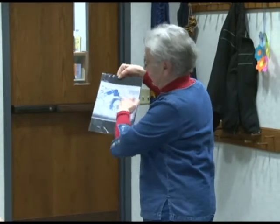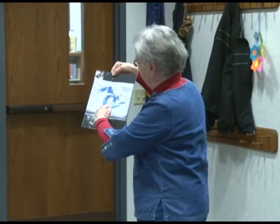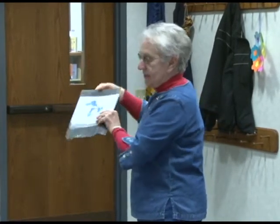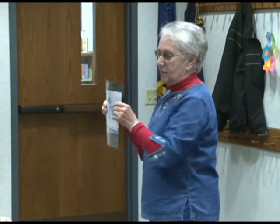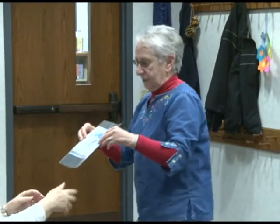But this will give you some idea of the trading posts in the Great Lakes area. The north is the Hudson Bay Company. This light blue down by us is the American Fur Company by Astor. And the darker one is the Northwest Company. But there are really quite a few.